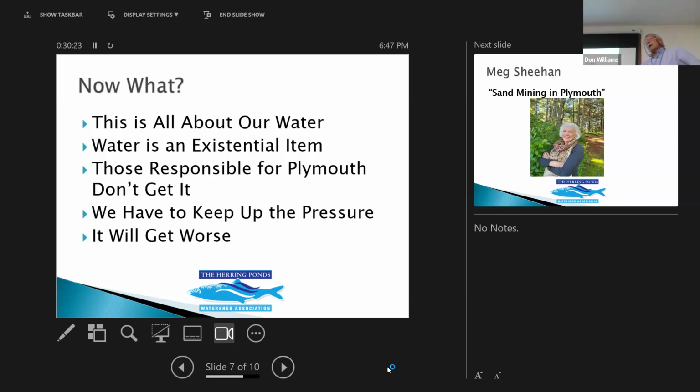This is all about our water. It's all about the water, and the water is important because the water is an existential thing. We can't live without it. Animals can't live without it. Birds can't live without it. Insects, pollinators can't live without it. Those responsible in Plymouth just don't get it. These are the people who are our water gurus. They're the select board. They don't get it. Decision makers.